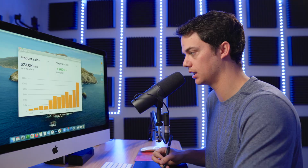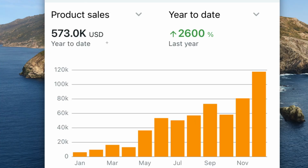I'm looking at this big bar chart that shows our product sales. The one I'm looking at right now, I might update this bar chart, but the one I'm looking at now is showing $573,000 in sales year to date. On Gumroad, it might be a little bit more outdated, but this is January through December of this year as of today.